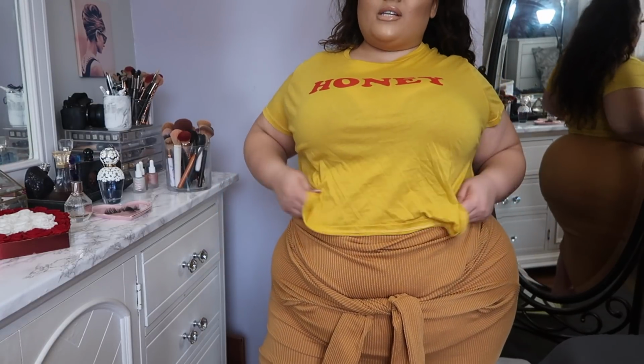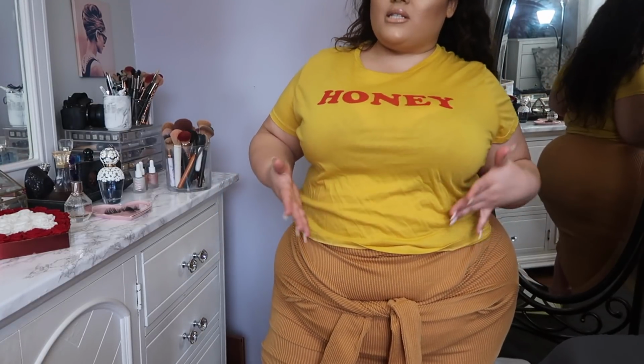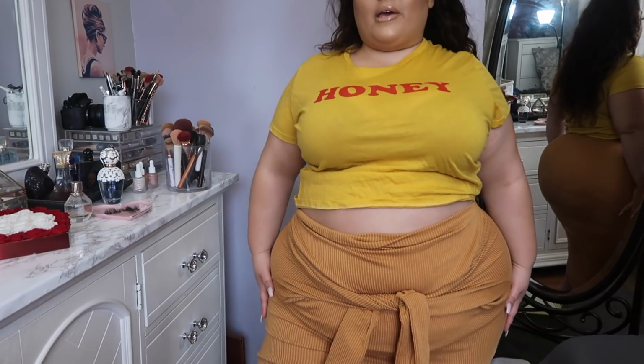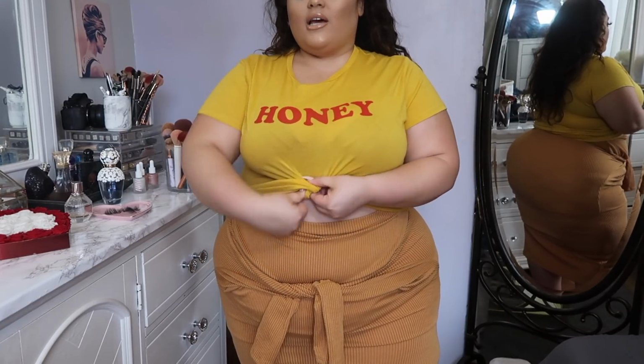So this next piece, again, is just really simple, really cute. It's just a top. Now this is, to me, kind of like a cropped t-shirt, because you see how, I mean, this is my belly and then these are my hips. So it's definitely not a long t-shirt that comes all the way down here. It definitely has more of that cropped vibe, where you could just do one of these and give it a little tie action for the summer.